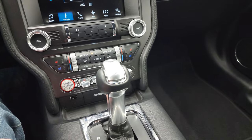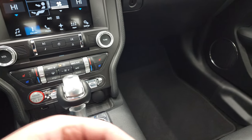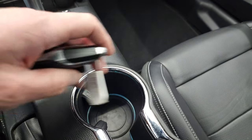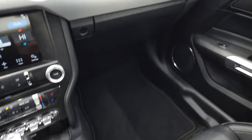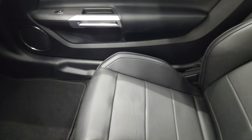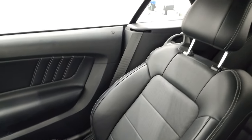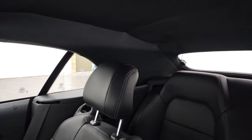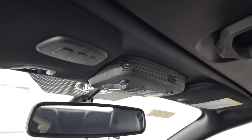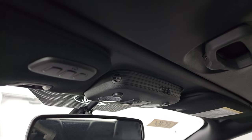6-speed automatic transmission. You have your keyless entry here. This one does have remote start because it is an automatic. You get the ambient color change lighting in the cup holders and the floor sills. Passenger side floor mat and seat are in excellent condition, no rips or tears. Once again, this car has never been smoked in. The headliner is in, well, the inside of the soft top is in excellent condition. And you do get home link buttons for your garage door security systems and lighting systems.